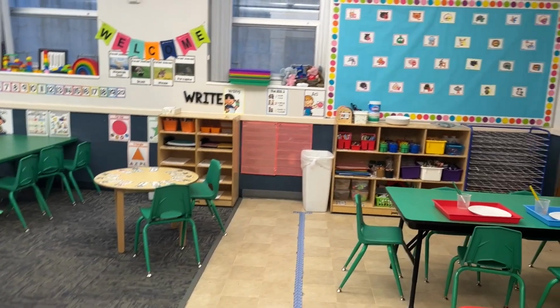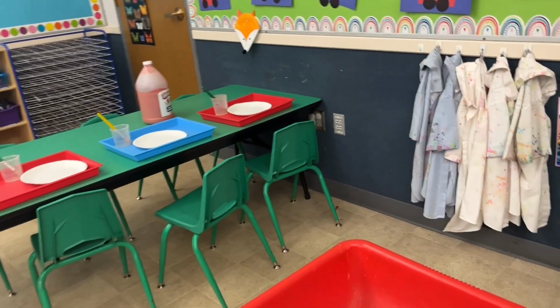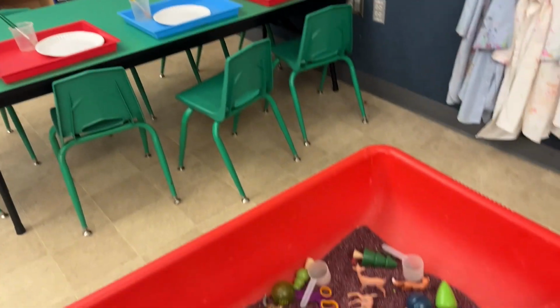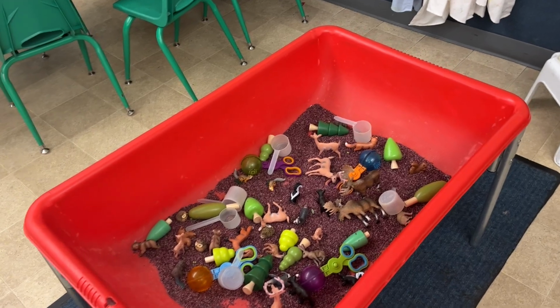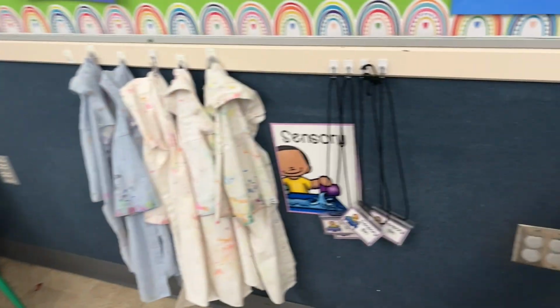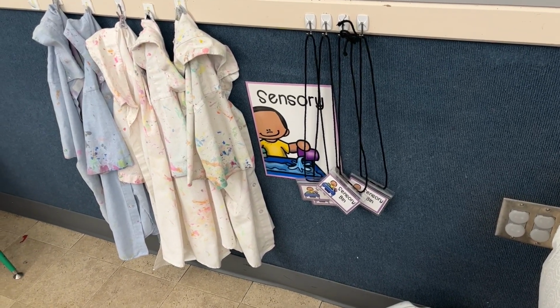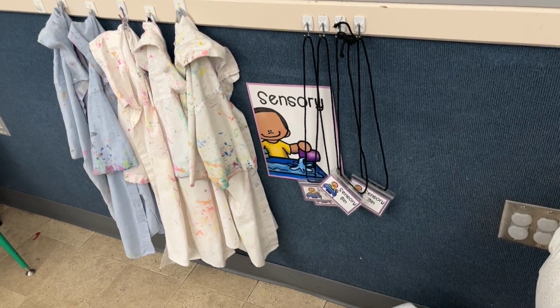Some of you may know my classroom pretty well from my setup videos, but I'm just going to go through what my free choice centers are. Here is my art center, which is a lot of times a teacher center. I've got my sensory center. This week I have forest animals, trees, scoops, and scissor scoops in there with some rice that I dyed dark brown. I have 4 necklaces for the sensory bin center, so the kids know if they want to play over here, they need a necklace to claim a spot.